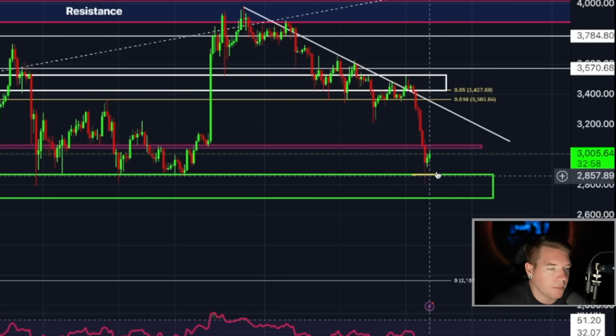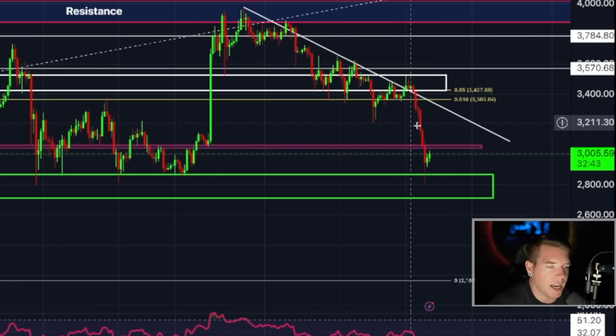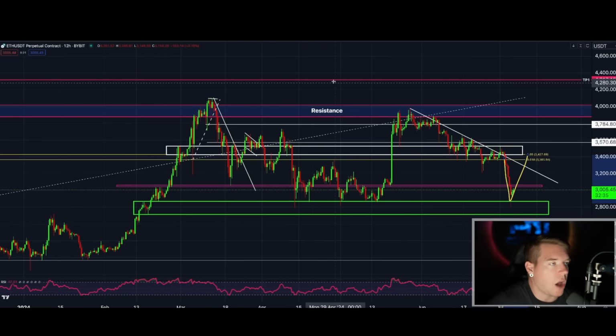So if you're not in an Ethereum trade right now, the best thing you can do is either wait for another dip to that green area here or close to it, a little bit above that. And if we are not getting that, then above $3,050 is the level where you want to buy. Here on the 12-hourly chart, you see the RSI is also gaining momentum to the upside. So I believe a potential V-shaped recovery for Ethereum is not out of the question.